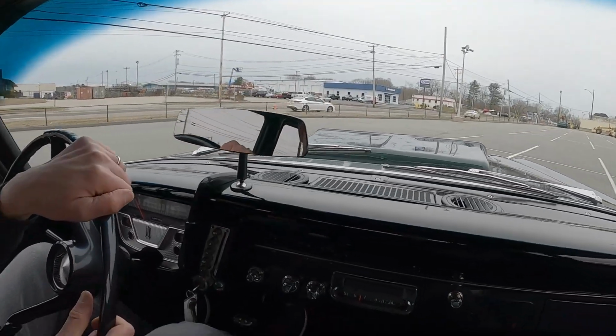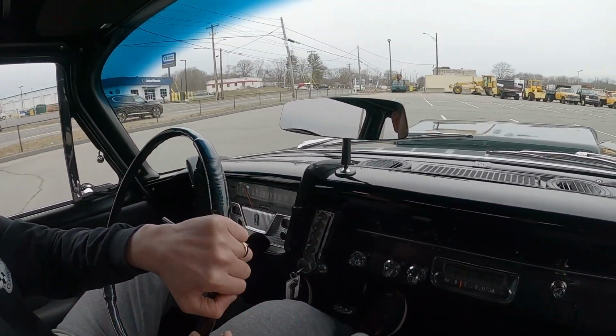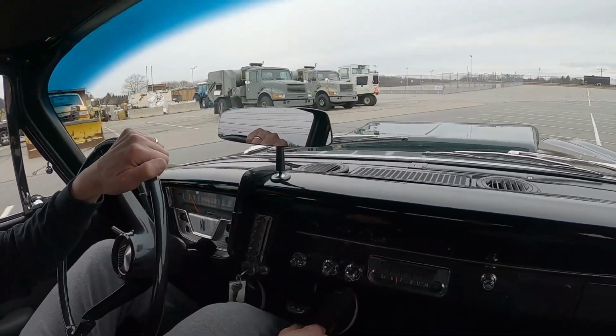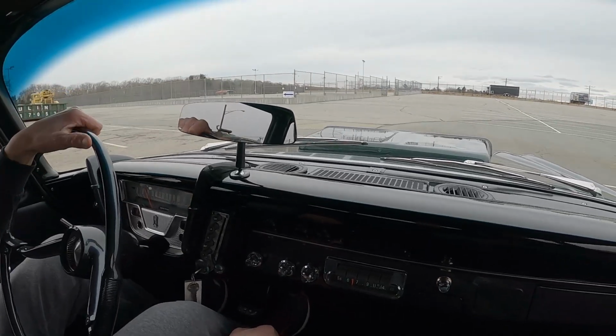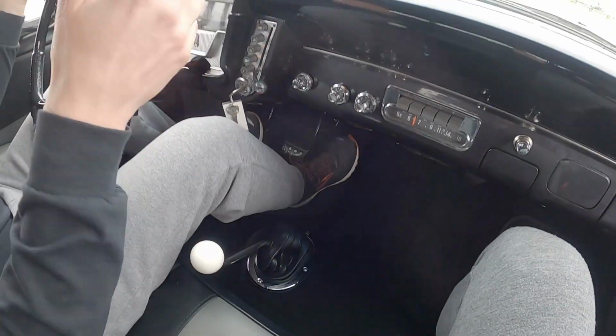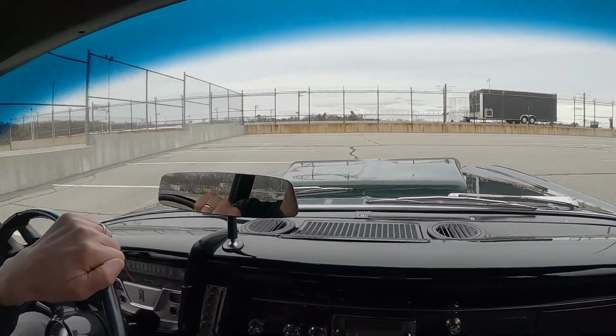This parking lot's actually too small for third gear. It does shift into third gear beautifully. I'll show you that in a second. But you can see how quiet this is. When you want to get on the gas a little bit, you can easily downshift it to first gear, just like I did. It shifts like it should. Again, very nice.